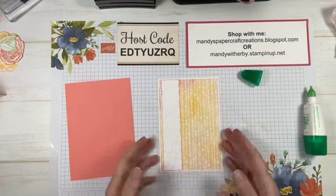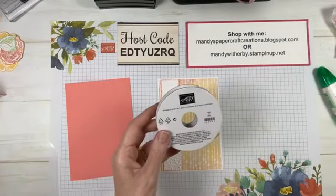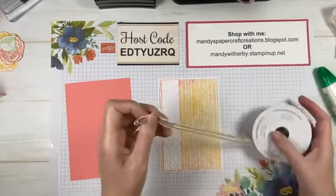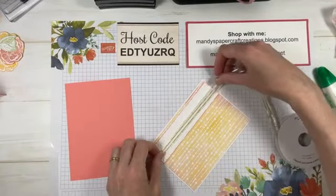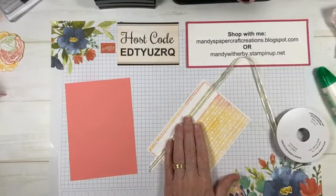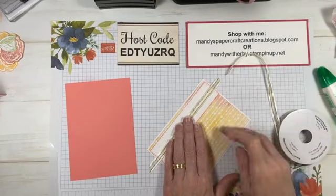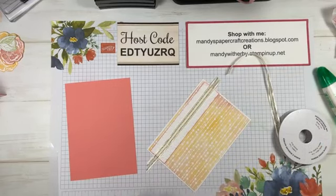Okay, all right, then we're going to take some of our ribbon. So I'm using today the gold satin edged ribbon, and we're going to cut a strip. So I'm going to cheat with this one. I'm not doing an actual bow. So I'm just going to cut a strip that's a couple of centimeters, or maybe just a centimeter, centimeter and a half longer than the piece of cardstock.